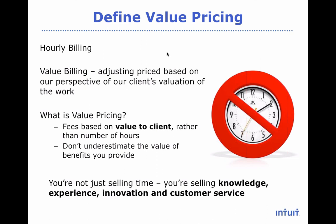Okay, as an accountant or a consultant, we have many clients that we have worked with in the past. We have many years of experience. We have many skill sets that maybe they're not applying to the particular engagement, but they're bringing value to the overall result of the work.